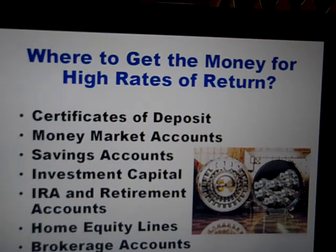Home equity lines. If you have a house that is almost paid off and you have a lot of equity in it, you can borrow that money out, well, right now you could probably do it for 4 to 5%, and who knows, you might double your money bringing the money to me. Brokerage accounts. There's another place.